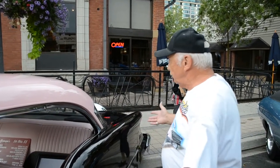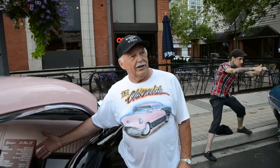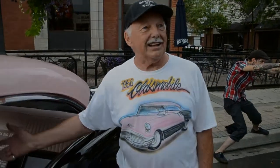Yeah. Beautiful car. And the reason you two guys are probably here today is because your parents had one of these big, beautiful cars with the big back seat. I don't know if that's true or not, but that's what I've been told.